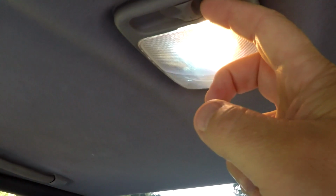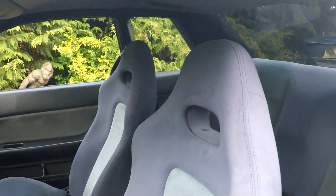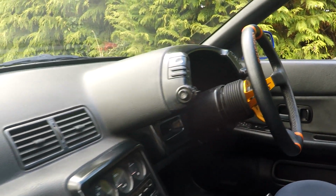I just noticed on this side that the actuator's not working for the light, unless I've got it shut off. You can see there it's working. Let me double check that. It just says it's permanently on. Maybe if I have it in the center. There we go. So that does work. It was just in the off position. So everything looks pretty good.